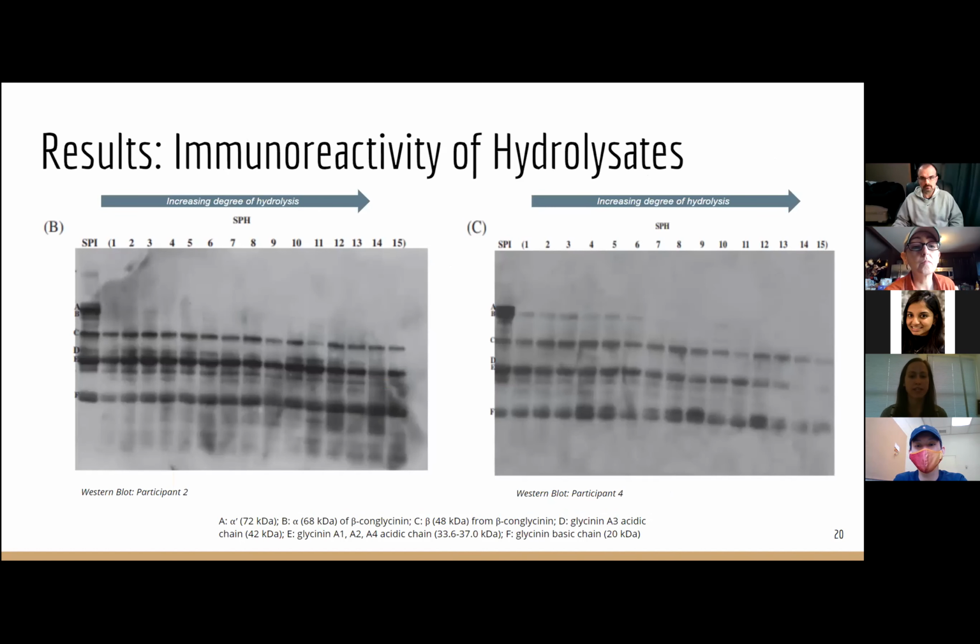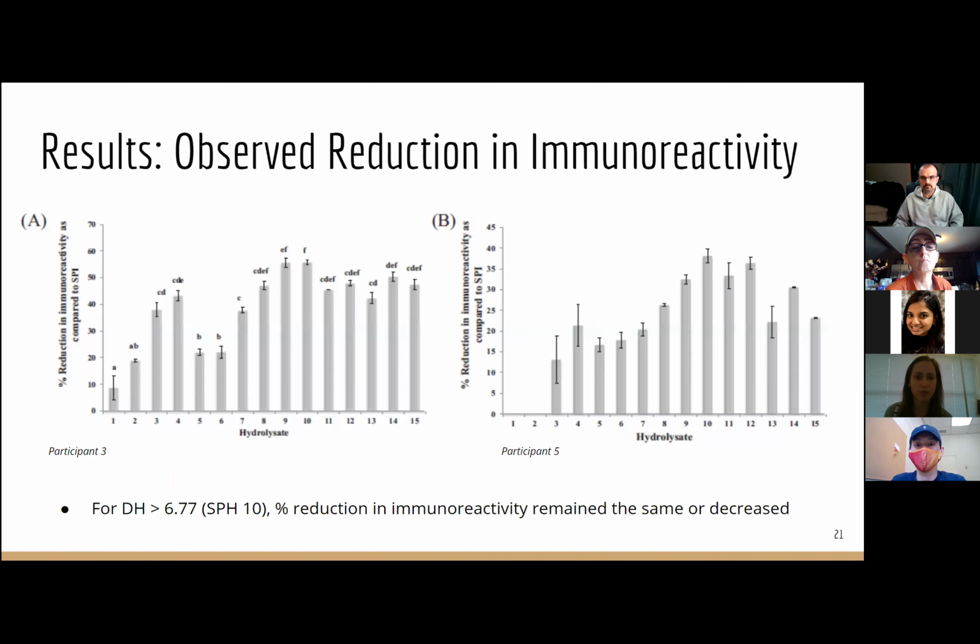These immunoblots examine the reactivity of the different protein hydrolysates using sera from 2 different participants. The different components of beta-conglycinin and glycinin demonstrated reactivity, although it did vary between the 2 participants. But overall, as the DH increased, immunoreactivity shifted more towards the lower molecular weight proteins, which the authors hypothesized was due to exposure of more epitopes from the interior of the protein, or new epitopes actually being formed.